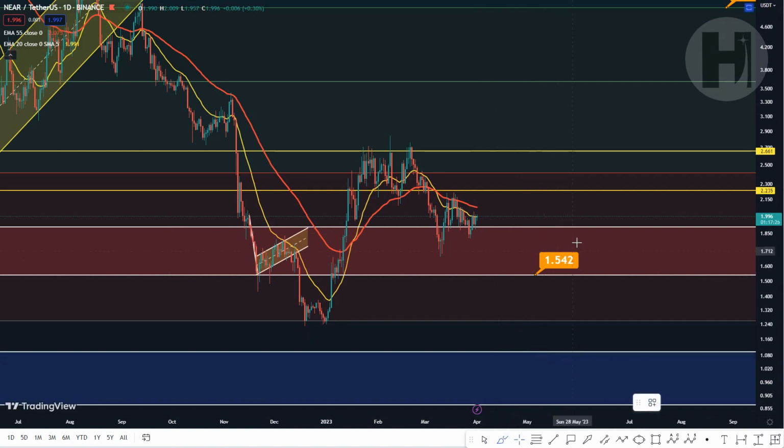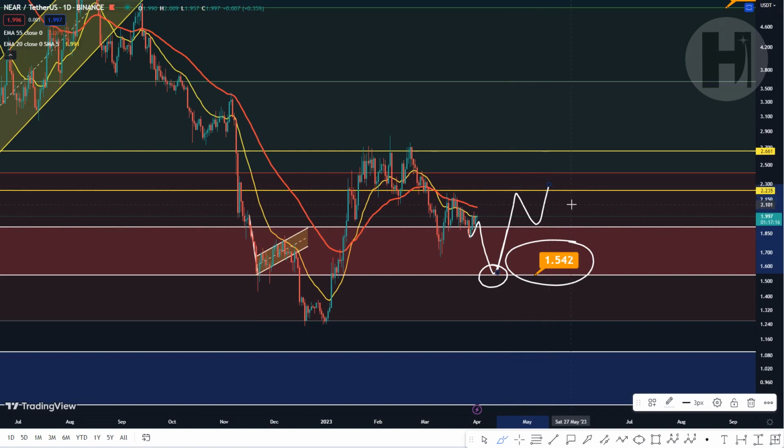That's going to be an incredible entry for anyone looking to buy into Near Protocol. So if we see a pullback and a bounce from there, that's going to be a nice entry, and you can expect a stronger break to the upside. Maybe you can even take some profits, swing trade, whatever you're into, you can do that.